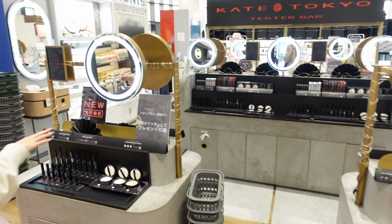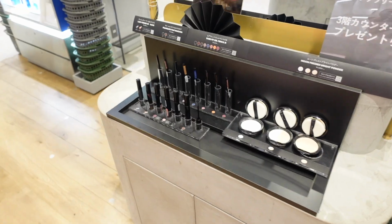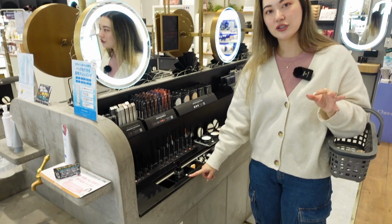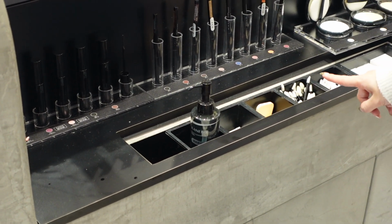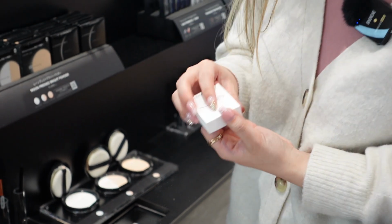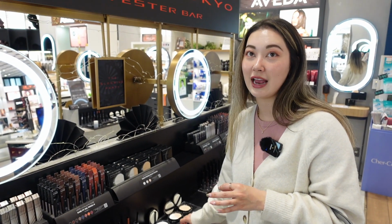At the moment, they have it set up once again for the Kate collab. So I believe usually they wouldn't have Kate products. They'd just have this space available. As you can see down here, so accommodating. They've got cleansing oil, cotton, sponges, tips for lip product, Q-tips, and you can even, it's so cute, test the shades and stuff on this little notepad. So they're super, super accommodating in helping you to actually test out the products.